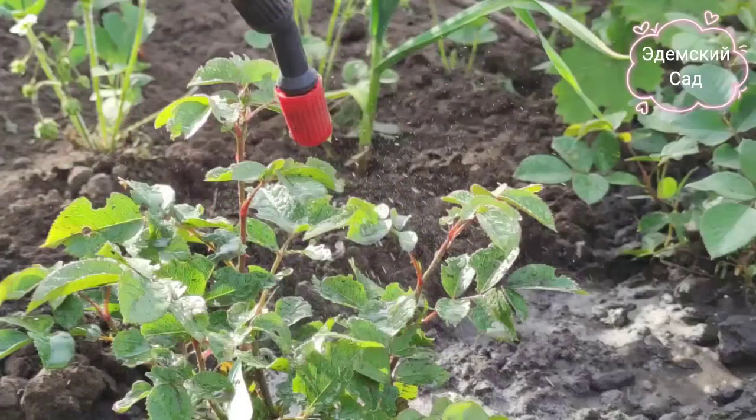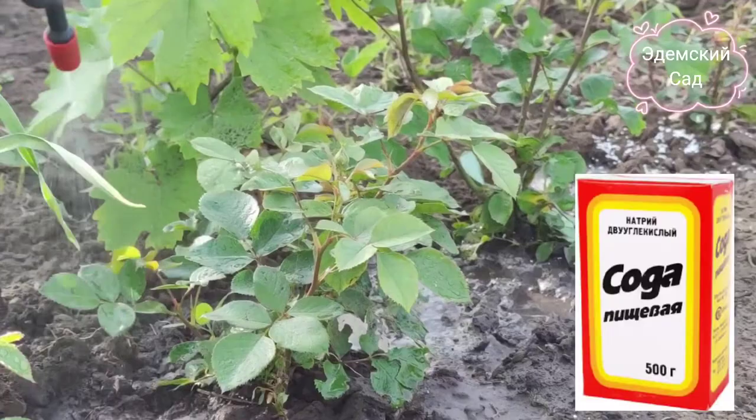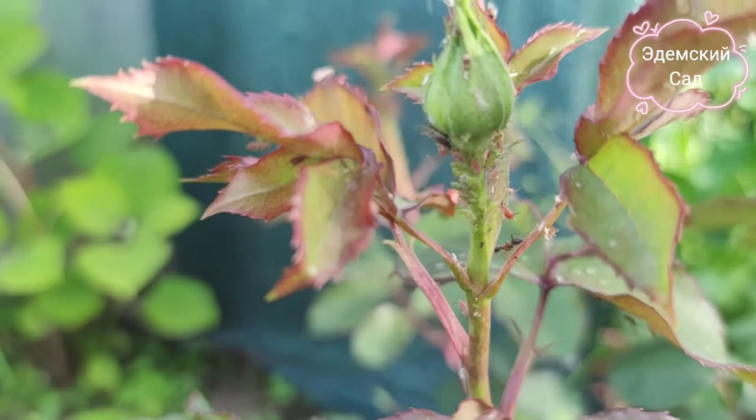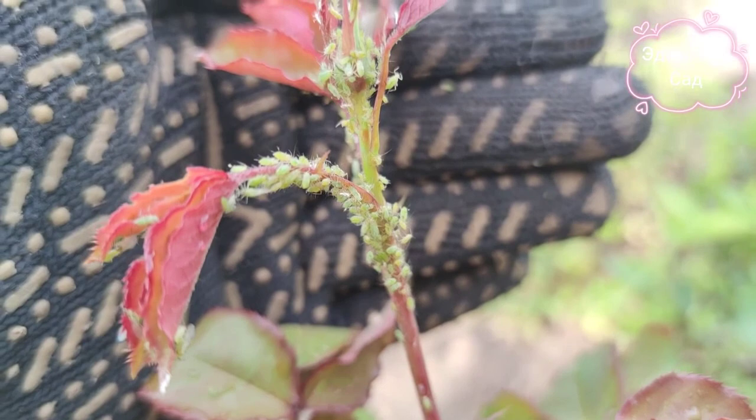You can also take soda to fight. It should be food soda, not soda ash, which can harm tender shoots. It is very important to alternate these means with each other, as the pest adapts to your sprays, so they need to be changed.